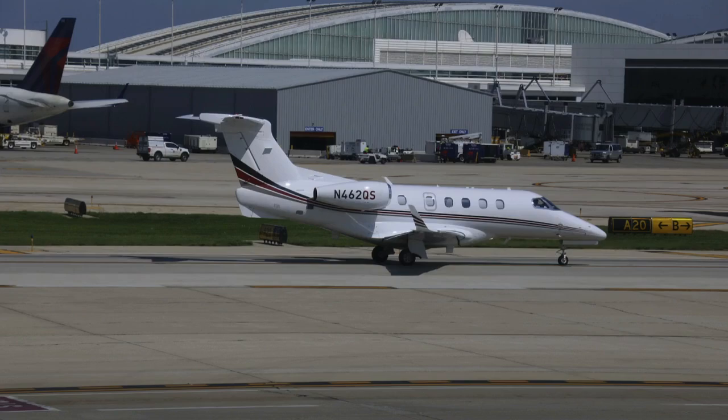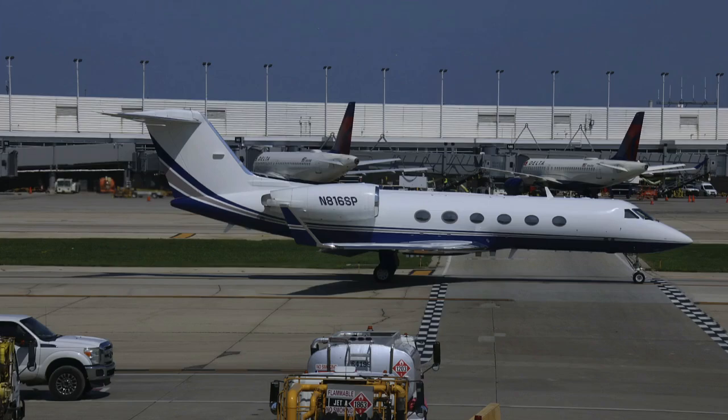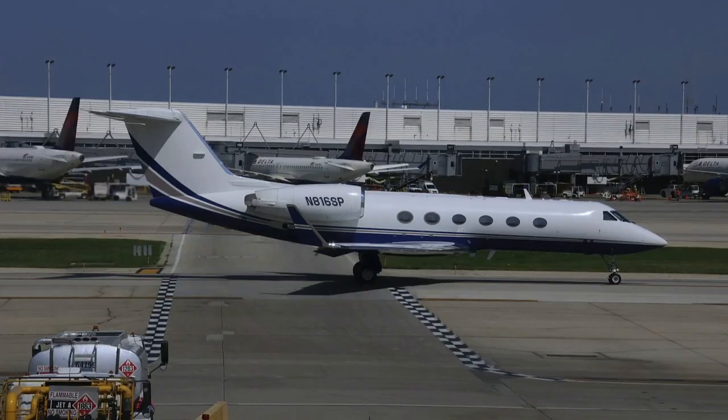Here we have a NetJets Phenom 300. Kind of goofy to see that moving around. But we have this American 737-800 and then a beautiful Gulfstream. This might be a 450 or a 5, not exactly sure. But anyway, this is November 816 Sierra Papa, and it's definitely making its rounds too.